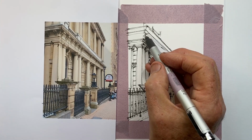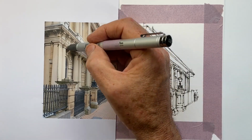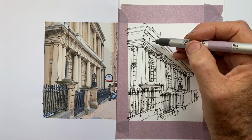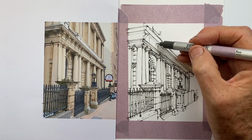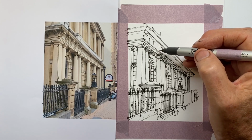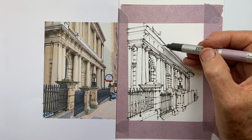It's tall enough to be off the page. But when we go further along, we can see that the furthest ones are significantly smaller, shorter rather, in terms of what we see if we were to measure the height with a ruler, and yet we see all of that column. We see the capital as well, and we see the entablature above.